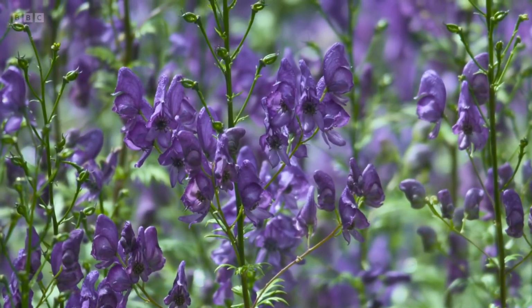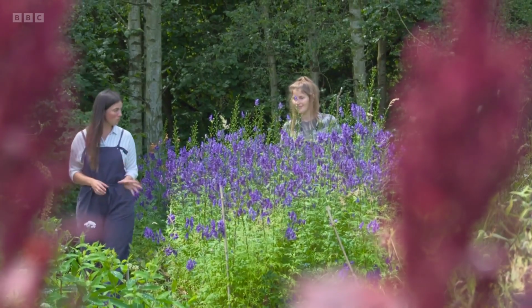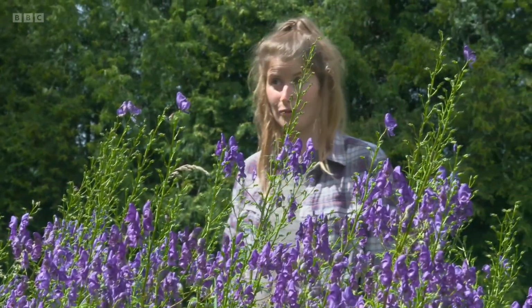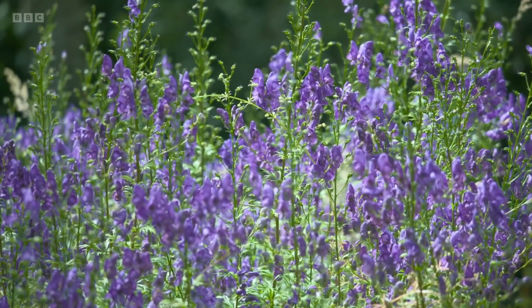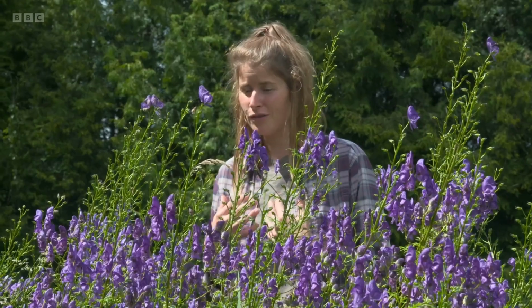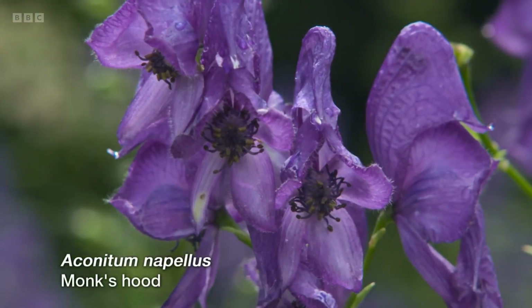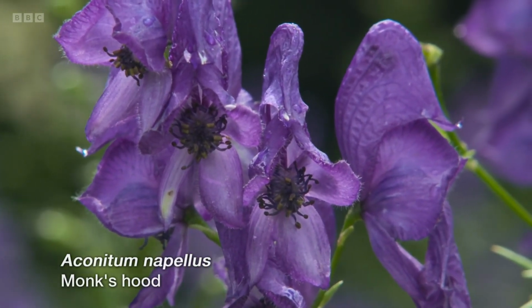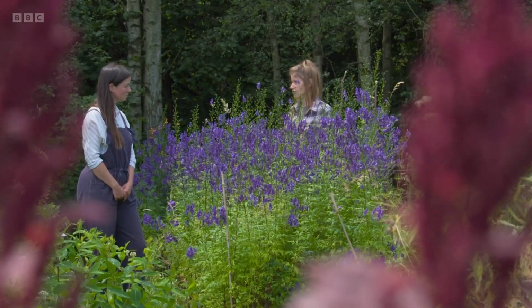I didn't expect to see aconite here. Is this a medicinal plant? Because it's so poisonous. You're right there, aconite is the most poisonous plant in Europe. And that's why when we're working with aconite, we have a lot of respect for it, as in we protect ourselves because the whole plant is poisonous, including the roots. We harvest the entire plant and we make it into a remedy that's often used if you want to treat a sudden onset of respiratory issues like a cold.